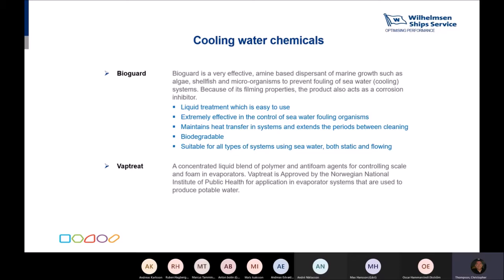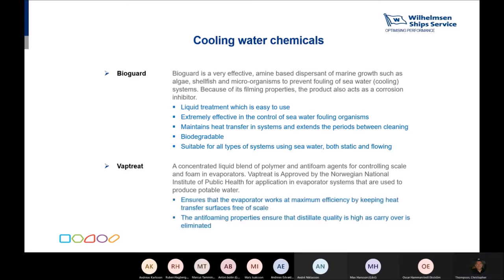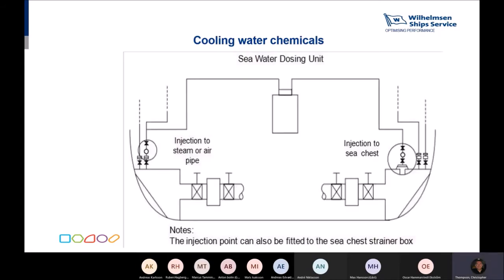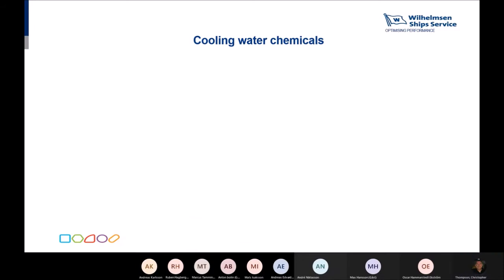And VapTreat is how you keep your evaporator clean. It cleans off all the salts and the brine, so it can do its job. Those are two important parts of the cooling water chain which people forget about. As I was saying, through the seawater, that was actually in the wrong order. This is where you inject the BioGuard into the sea chest.